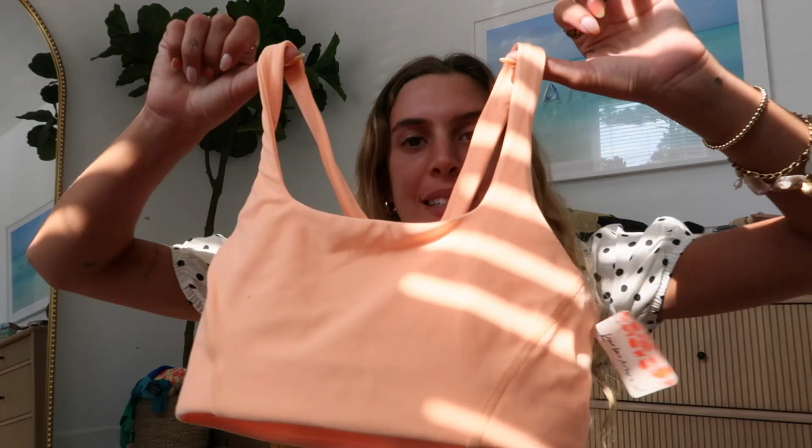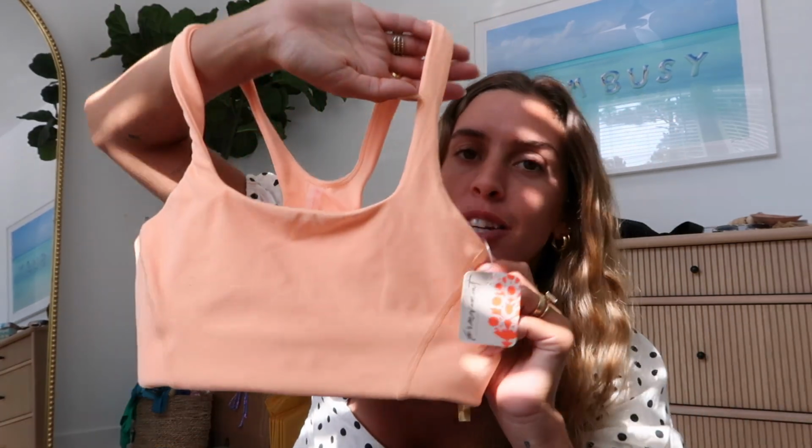This isn't my newest set. I actually just got this in the mail from FP Movement. I purchased this myself and I'm obsessed, you guys. I have a hot pink set from them, I believe in these same exact biker shorts, but when I saw this peach color, I knew I had to grab it.